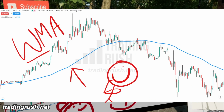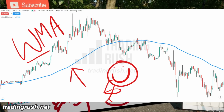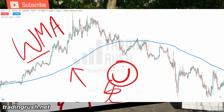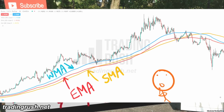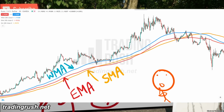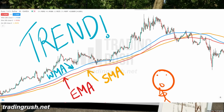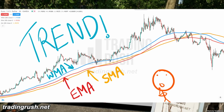This is what the weighted moving average looks like. If you plot the WMA on its own, you probably won't see anything different from other moving averages out there. But if you plot the weighted moving average with the exponential and simple moving average, you will notice something. The WMA is used to find the direction of the trend so traders can look for buying or selling opportunities in the direction of the trend.